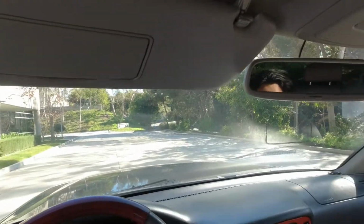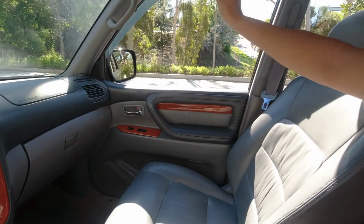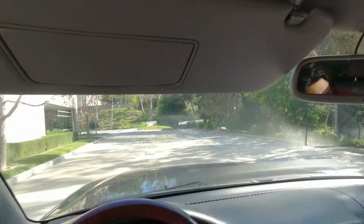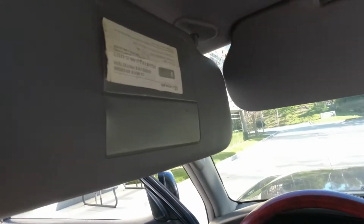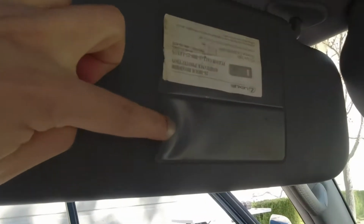One thing that is really cool about this car is that every single window is automatic. One touch goes all the way up, one touch goes all the way down. Luxury vehicle, right? If you get this one out, then you can use your second one. So you can get both of them, which is something I actually haven't used yet.